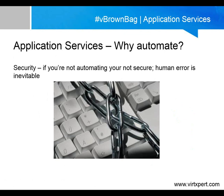By automating your software installation, whether it's a script, whether it's through some other service, whether it's through application services, it allows you to go through, test the software installation, find out if there's problems, find out if there's bugs, update those automation routines, and know that you're pushing out an application that's exactly as you want it with no room for human error. So automation is also a very important piece to ensure security.